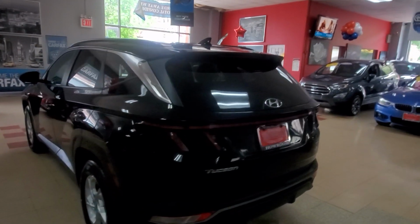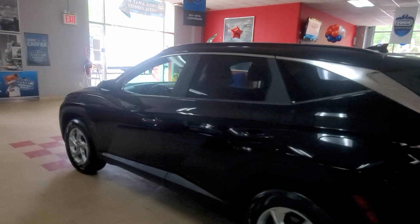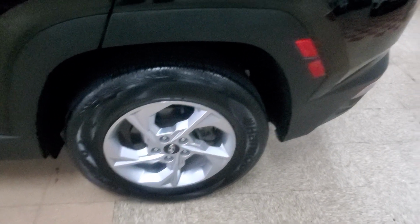2022 Hyundai Tucson. Showroom order, baby. Not a Hyundai dealer. Showroom order. We're the one who's delivering this one to you. Nicey nice. Let's go inside. And naturally, not a speck of dirt.